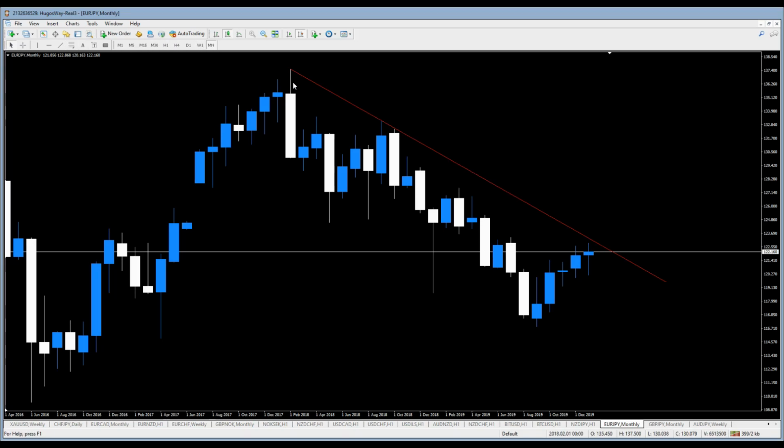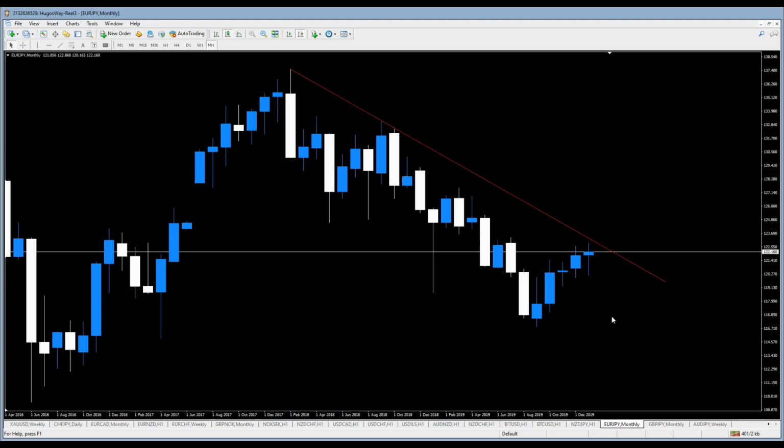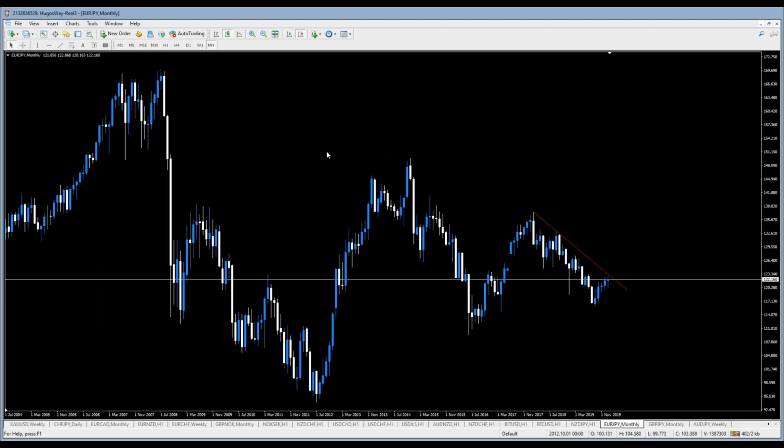So we have a downtrend happening. We're coming up to a resistance area, right? Are we going to see a break to the upside? Or are we going to see a touch to this trend line, fake out, and then come down, right? Just looking at the market right now, it looks like it wants to really correct itself. So that's just on the monthly.